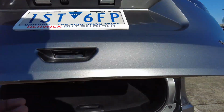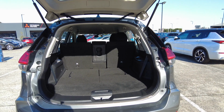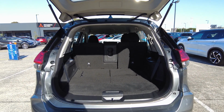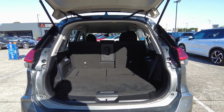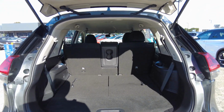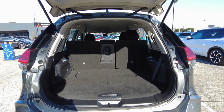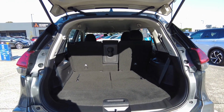Let's take a look at the boot. Got a massive boot space here, guys. This one is a 7-seater. And obviously when you drop these seats down, you've got a massive boot space as well. Just in terms of your holidays away and your weekend grocery shopping, really nice to have that boot space.